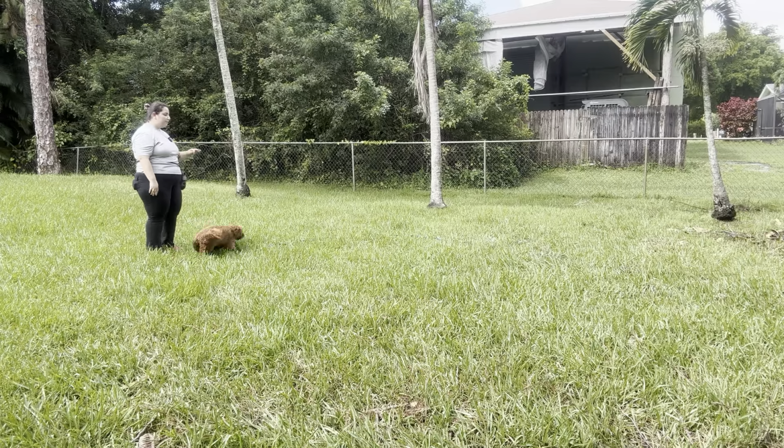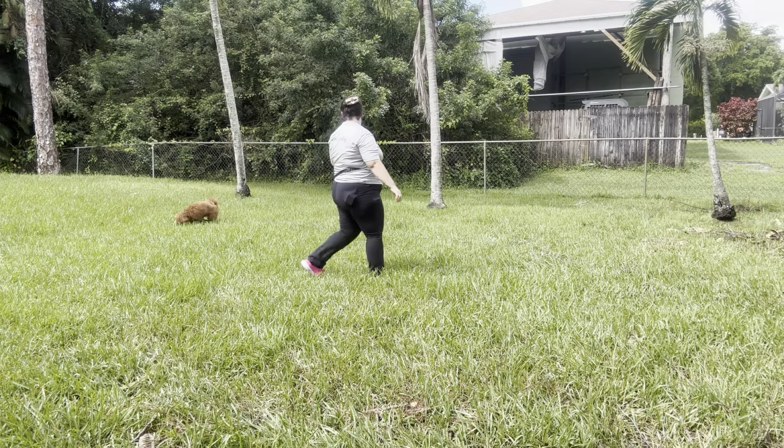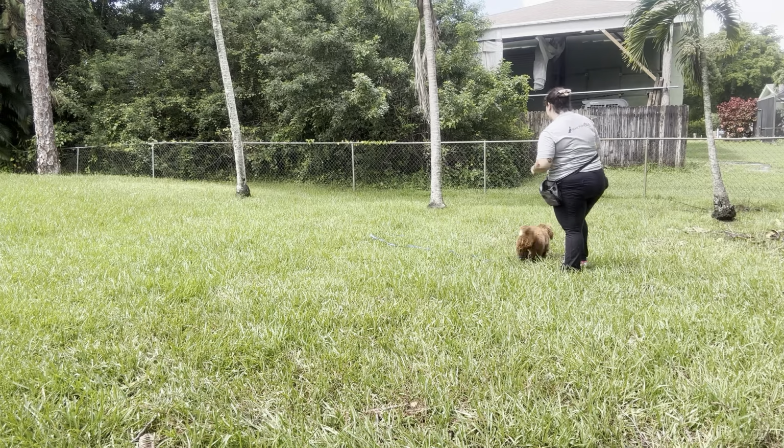And you see, I'm not even using food to create that distance. She's just naturally walking off. Zoe! Yes. Very nice. I love how quickly she's running over.